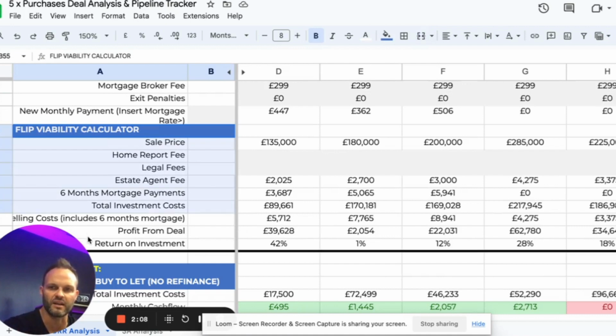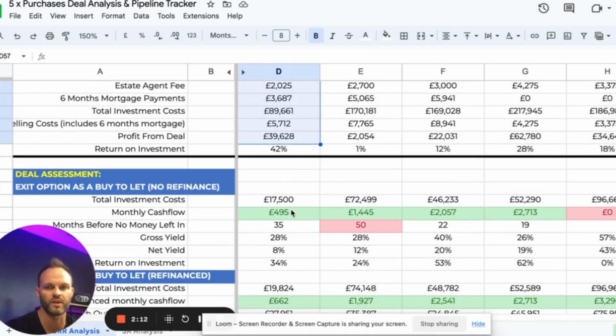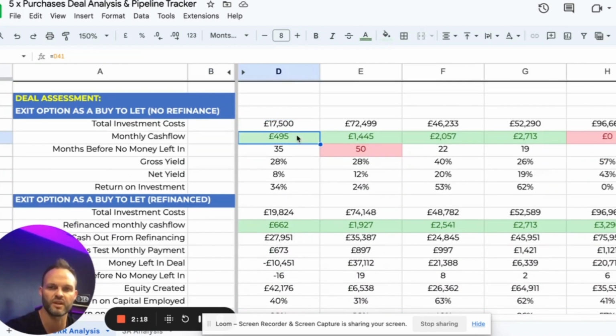Flip viability calculator, obviously I'm not flipping it, so I don't need to go through this, but if you wanted to flip, that would give you the details. The profit from the deal would be circa 40k. Total investment cost 17.5, monthly cash flow 495. This is if I was going to buy to let it with no refinance.